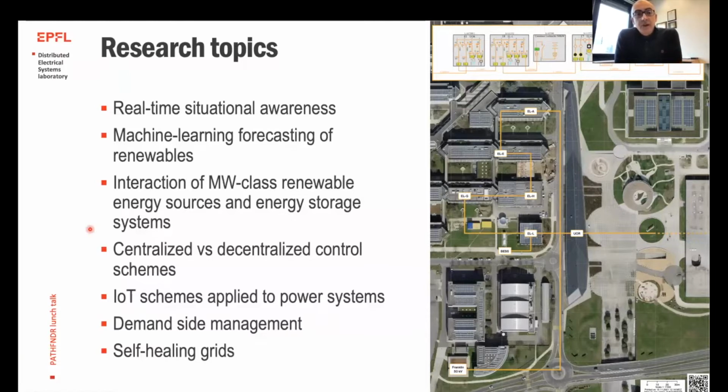Then we are developing machine learning-based forecasting methods for both loads and renewables, using different levels of time and space horizons. We are studying how to better interface megawatt class energy devices, can be energy storage systems or sources or controllable load. We are validating and developing centralized versus decentralized control schemes, where the control horizon ranges from days to intraday to real time, to the general IoT schemes applied to power systems, demand side management, and last but not least, self-healing grids. So essentially the possibility of disconnecting and back resynchronizing the system in case of external disturbances like local blackouts or large frequency or voltage disturbances on the main grid.